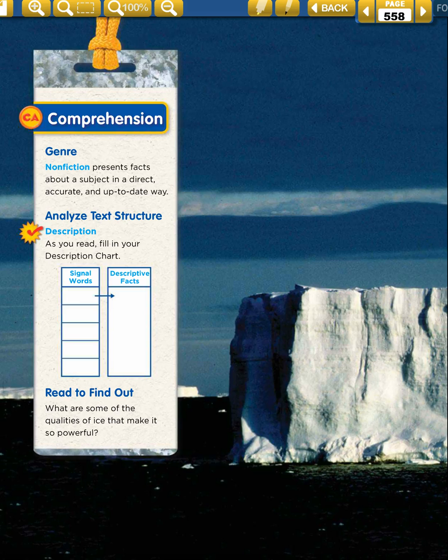Okay, join me on page 558 in the reading textbook and follow along. The genre of our story this week, nonfiction, presents facts about a subject in a direct, accurate, and up-to-date way. Analyze text structure, description. As you read, fill in your description chart, and this chart will be available in your Google Classroom. And read to find out what are some of the qualities of ice that make it so powerful.